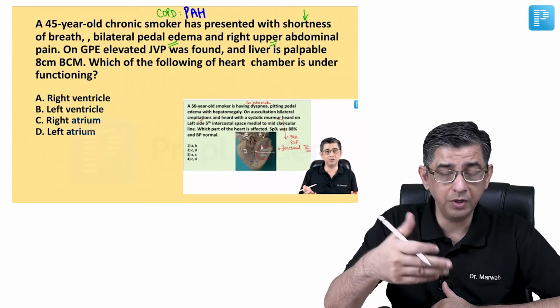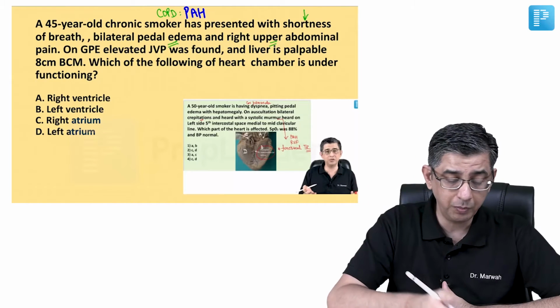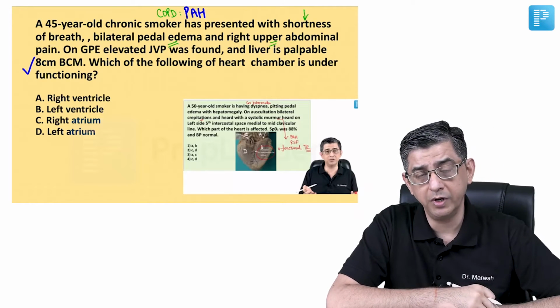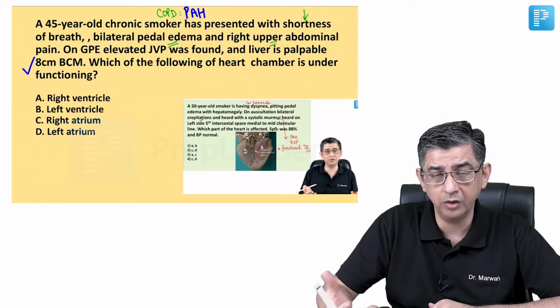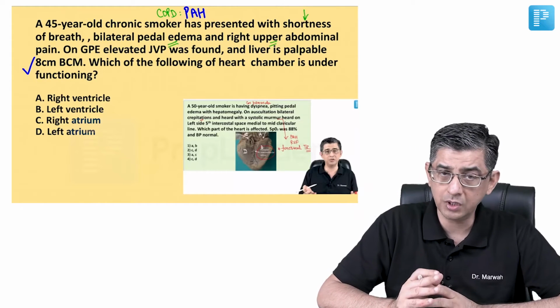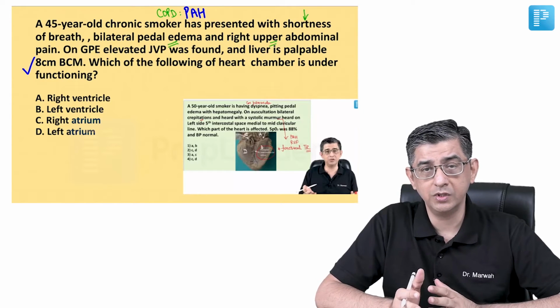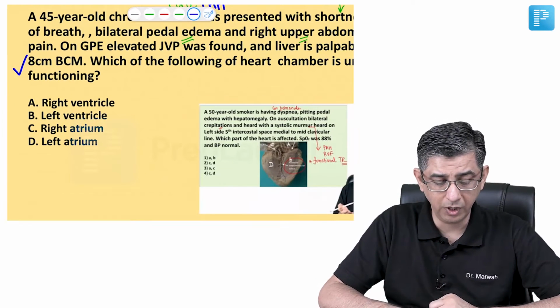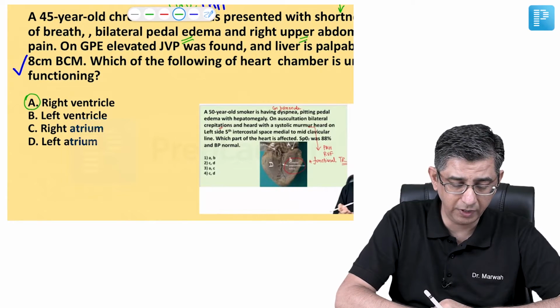On general physical examination, elevated JVP, again a feature of right heart failure, liver palpable 8 centimeter below the costal margin. So everything given in the question was talking about the right side of the heart getting involved. According to some of the students, there was a cadaveric image of the heart also given, and you simply had to mark which chamber of the heart would be involved in this case. So the answer would be pretty straightforward, the right ventricle.